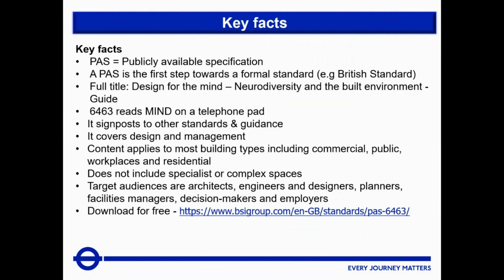It signposts to other standards and guidance, so it doesn't repeat things, it points in directions, which generally is the philosophy of all British standards. It covers design and management as they are integral. The content applies to most building types, including commercial, public, workplaces, and residential, but it doesn't include specialist or complex spaces. We felt that that required something else as a next piece of work. And the target audiences are architects, engineers, designers, planners, decision makers, employers, indeed anybody who's interested.